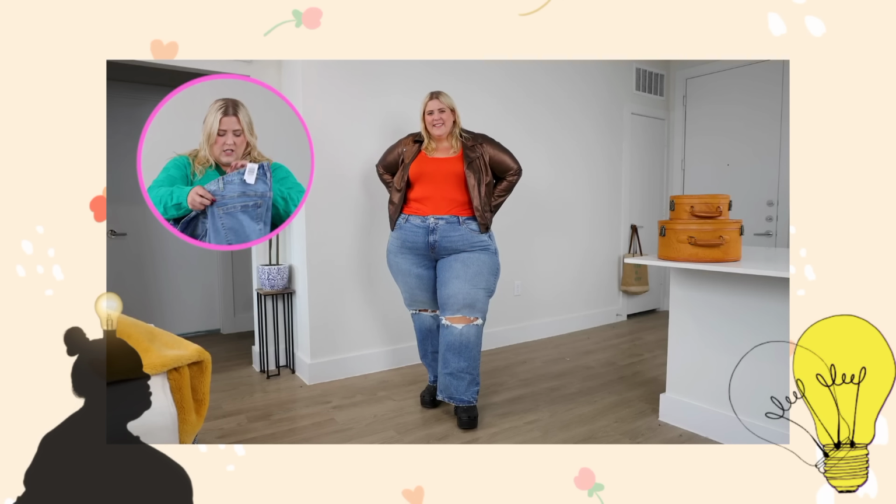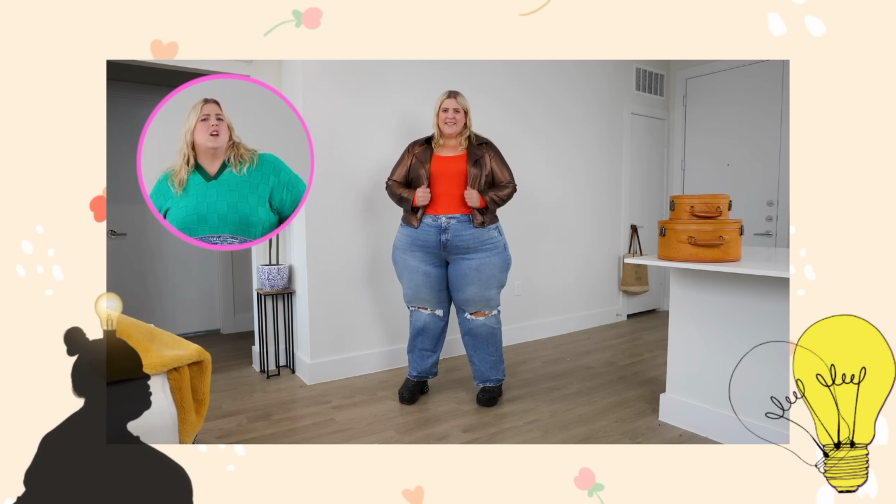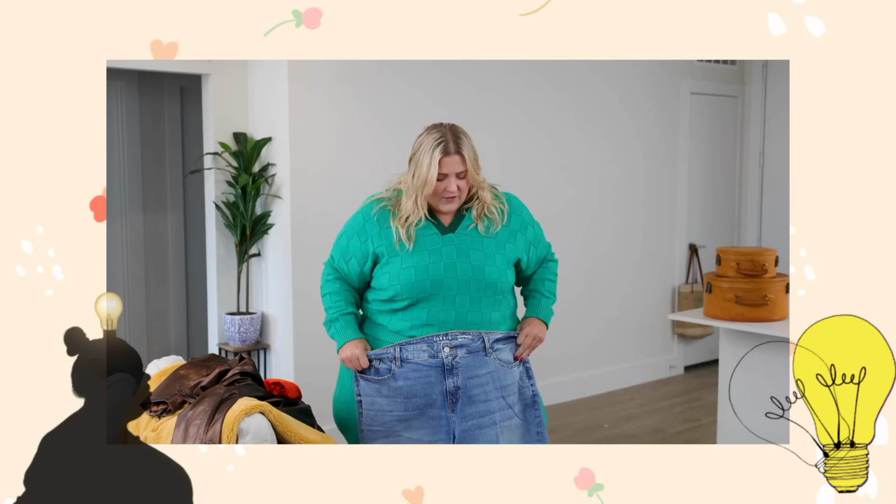We have these super cool wide leg jeans with the knees. Okay, as I feared, they do not fit very well. They are definitely not wide leg. I don't know what she's talking about. Not wide leg whatsoever. All ripped up because we're cool and we do what we want. We don't listen to our parents. That's what I feel like whenever I see holes in knees.